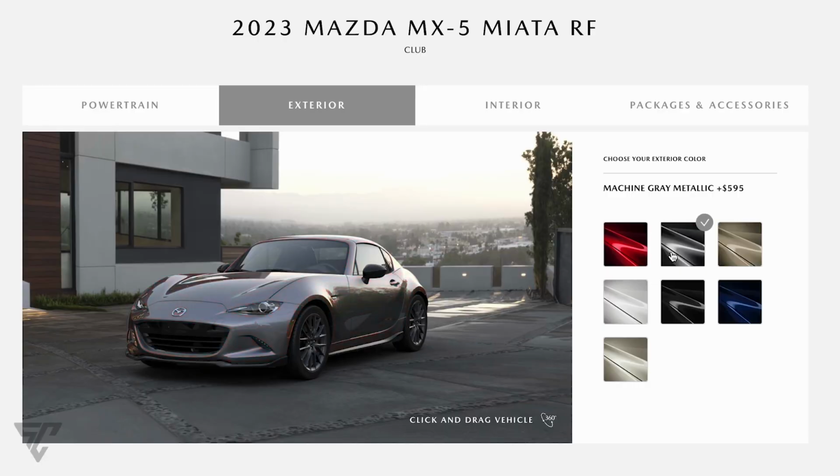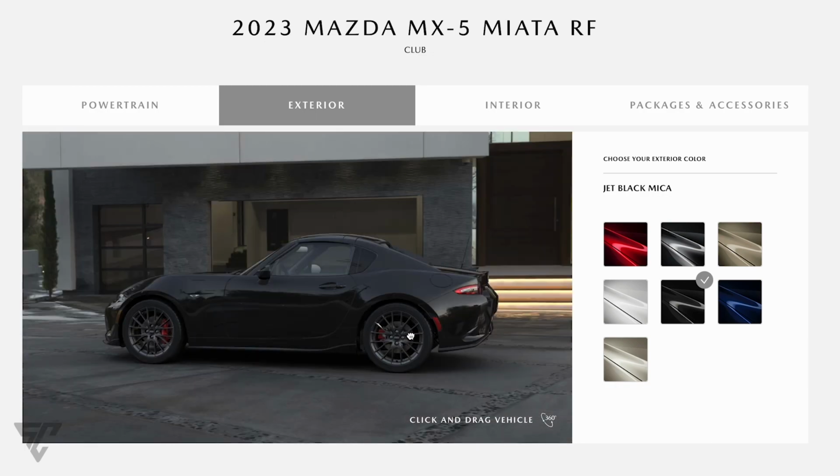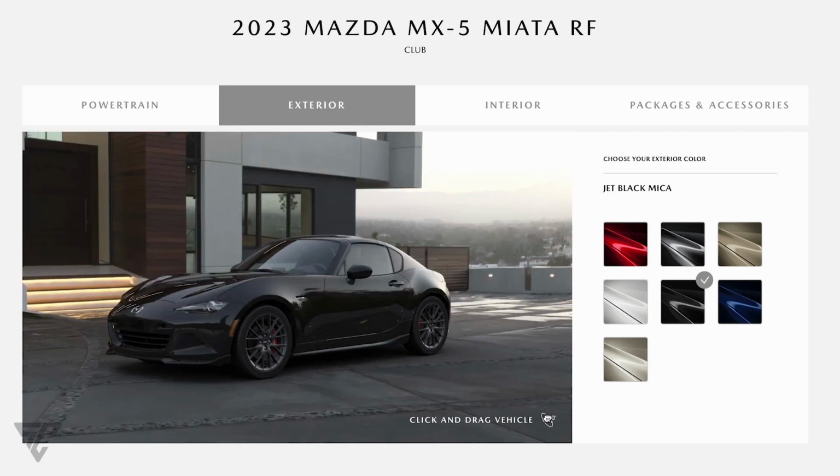So what's your favorite color from the Mazda lineup? Well, I'm a pretty conventional guy. I'd still go with black. Jet black, yeah. Silver looks good too. Classic. It sort of represents the model as well, since it's been around for some time. Pretty iconic.